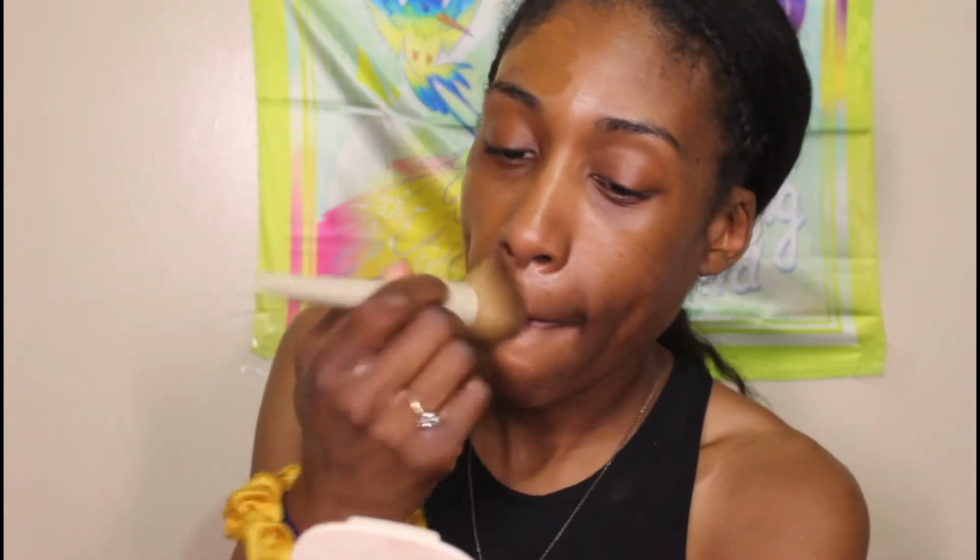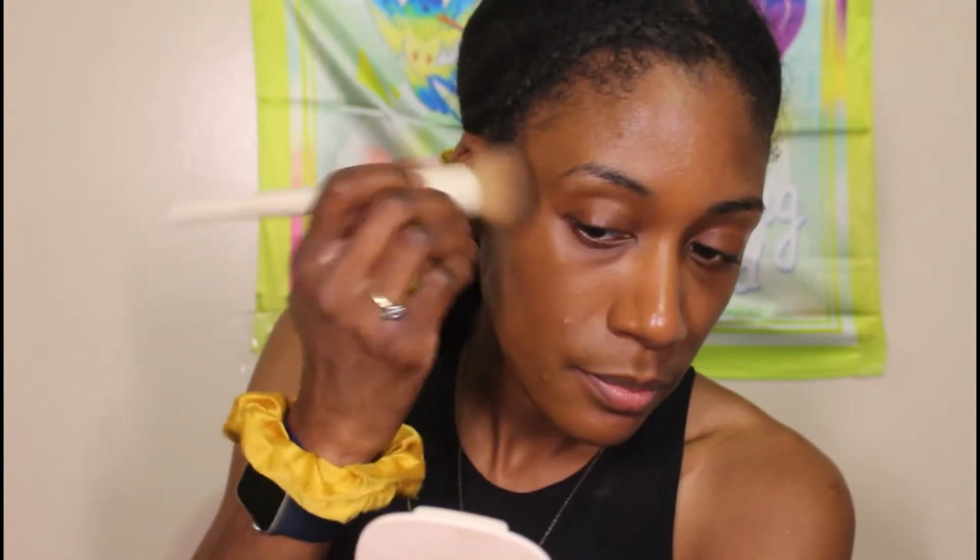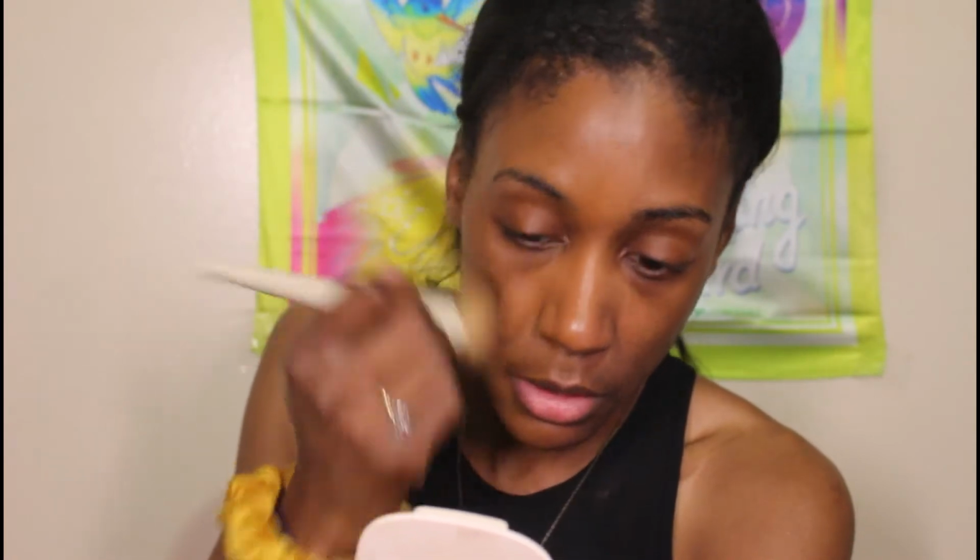So I'm gonna just take this brush from Makeup by Ariel, and we're gonna start off with the Born to Glow side. So I might end up building up both sides, we'll see. But for right now, we're just gonna stick to this.